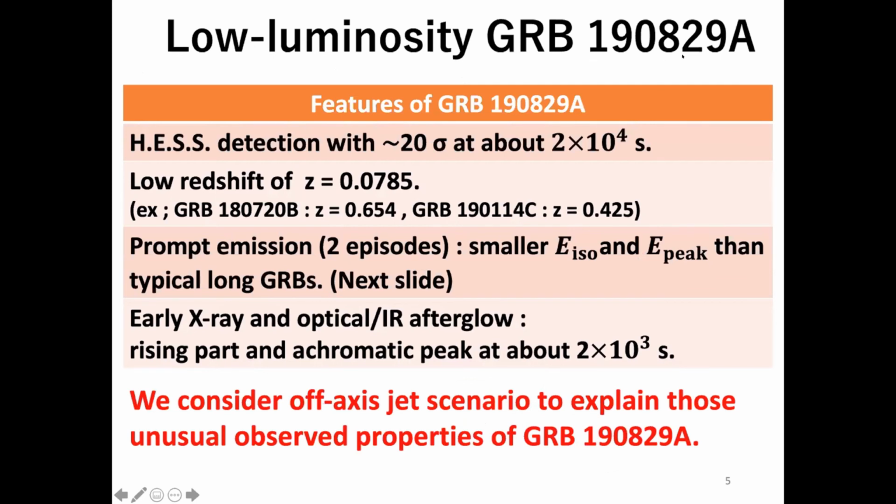GRB 0829 is classified as a low luminosity GRB. This event has unusual features. First, it is detected by H.E.S.S. with 20 sigma at about 20,000 seconds. Second, it occurs nearby with low redshift. Third, prompt emission has small isotropic gamma ray energy and peak energy. Fourth, early X-ray and optical infrared afterglow shows a rising path and has achromatic peaks at about 2000 seconds. We consider an off-axis jet scenario to explain those unusual observed properties.